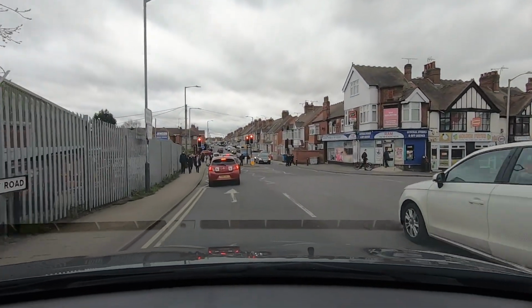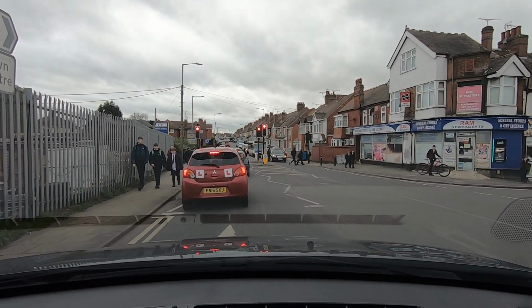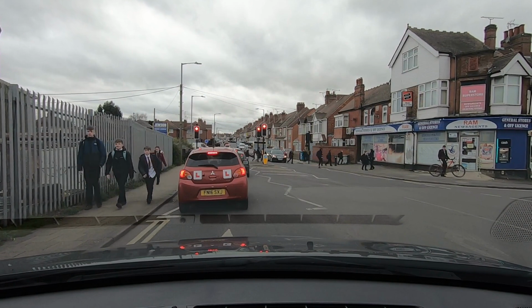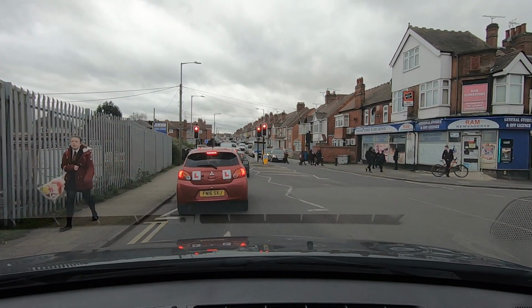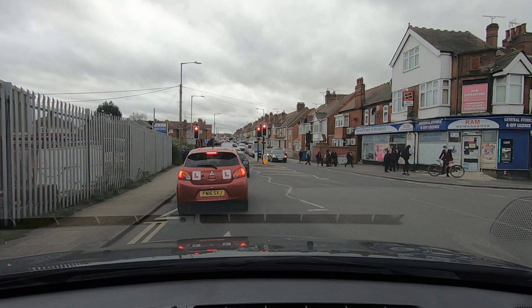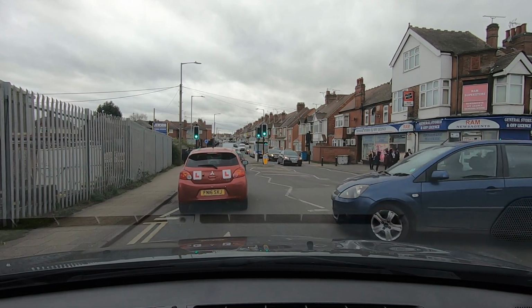Now she isn't going to tell us to go straight ahead at this mini roundabout, because it's not on her system. The next one has been built recently, so it's not on her system. Just got someone coming out of the side road there.